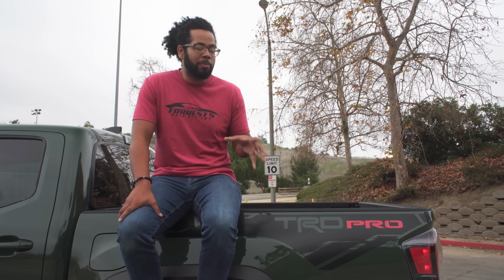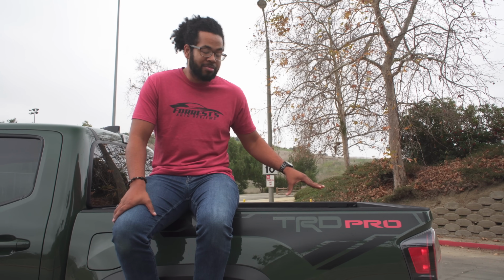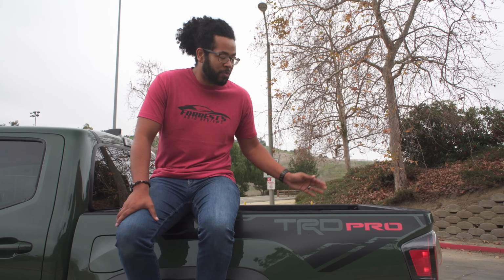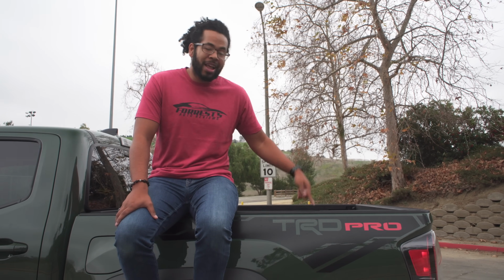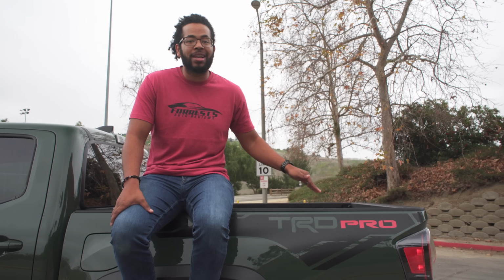Now, most people are still going to mod these things out if you are planning on actually taking it off-roading, overlanding, things like that. But for the most part, I think this is a solid truck, and that's why Toyota's going to charge you a premium for it. That's why this truck is almost $50,000. But like I said when we were talking under the hood, people look at this, they see 200, 300,000 miles, and they look at it more as an investment. And I think that's what makes this TRD Pro one of the best mid-sized trucks that you can buy today.